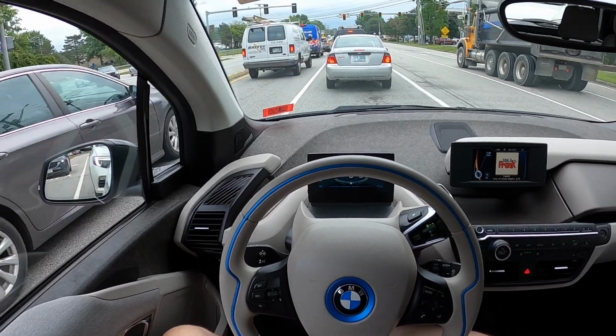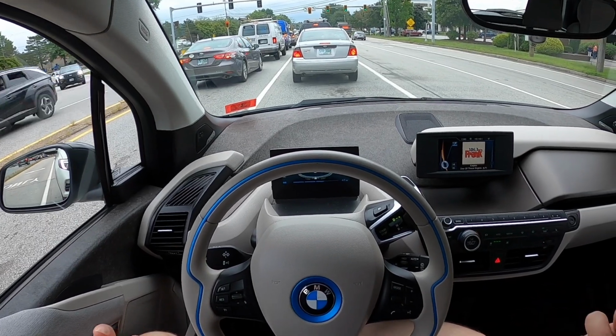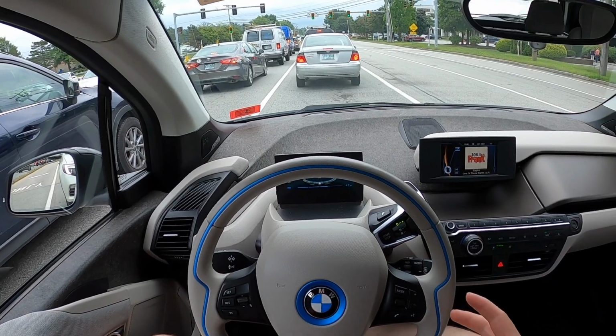With this car not having an internal combustion engine, you're not hearing any vibration or rumbling or anything like that, so it's actually good that it shows that and indicates that the car is on.